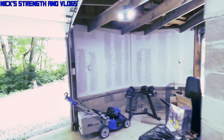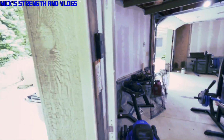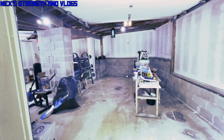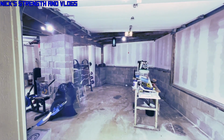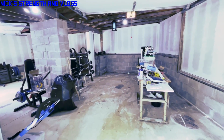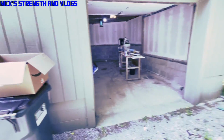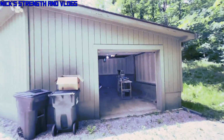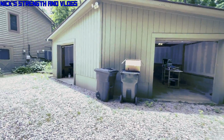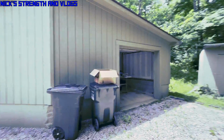My dad and I did the drywall in here. Next up, needs to get waterproofed, and we need to put some new floors in here, whatever that entails. So we're going to get this figured out, and hopefully I'll have some cool stuff to document for you guys, the transformation of this into a gym. I'll give you guys a better view of the building out here if I can. So it's kind of a triangle shape. Like I said, we're out here in the middle of nowhere.